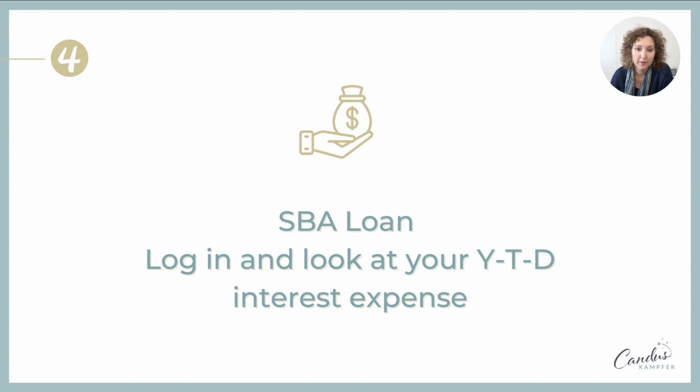Number 4, if you got an SBA loan, they don't typically tell you how much interest you're paying throughout the year. So one of the things you can do is actually log in to your SBA loan. If you haven't done that, you can email them to get the data on how to do it. And when you log in, it'll tell you what your year-to-date interest is, because if it's a business loan, then the interest can be a business expense.